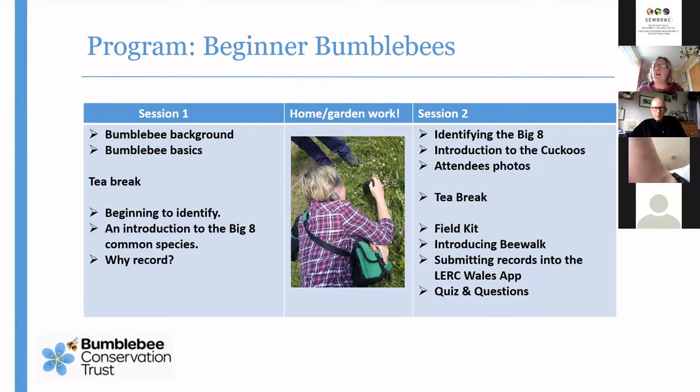I've managed to slot your photographs into the presentation, even the ones that came quite late today. So thanks for getting them to me. And I haven't put names against any of them. There's a real mix of correct IDs and IDs that have got a bit muddled up, but that's fine. That's absolutely brilliant because it just enables us all to learn and discuss the different features that we see. And then after break, Elaine and I will do a bit more on the practicalities of recording and being out in the field and using the Lurk Wales app, etc.